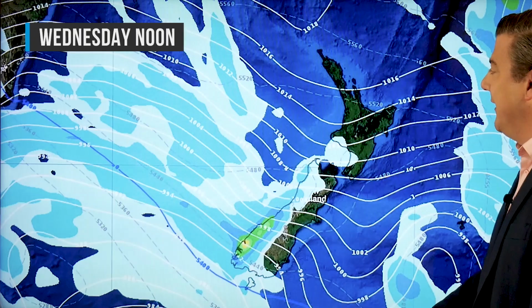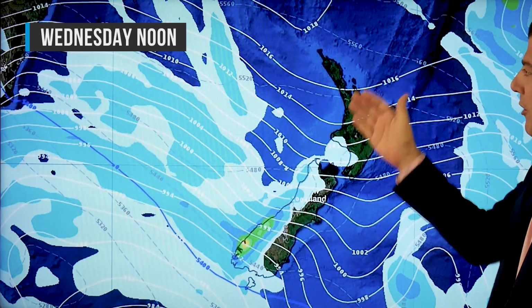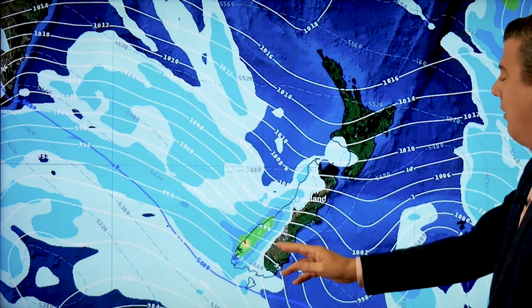By Wednesday, there's a little bit of a breather for northern New Zealand. There's a high just off the screen, so it's a little bit breezy with a westerly, but it's a warm westerly or nor'wester straight out of Australia. So a warm day on the way on Wednesday, but rain or showers continues on the west coast, and those winds pick up even further. Strong to gale force west to northwest winds from about Wellington southwards.